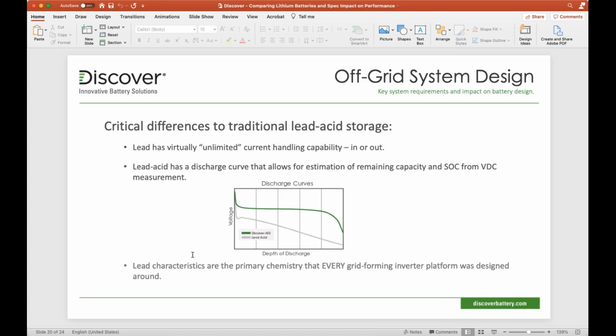And you can't do it in the same way as you used to do with old lead batteries, because the fundamental discharge curve of a lithium cell is flat, as opposed to a nice, even, gradual slope.